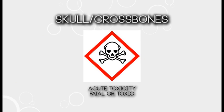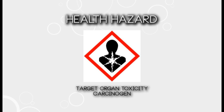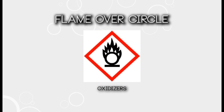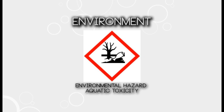Skull and crossbones, exclamation mark, corrosion, health hazard, flame, flame over circle, gas cylinder, exploding bomb, environment. These pictograms represent a physical hazard, health hazard, or environmental hazard. Since OSHA is only concerned with employee safety, only the first 8 were adopted, since they represent an actual risk to employee health. The environmental does not present a risk to employee health, but will be enforced by local agencies, since specific disposal requirements would be required.